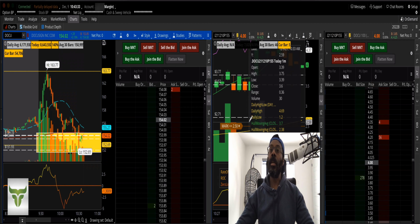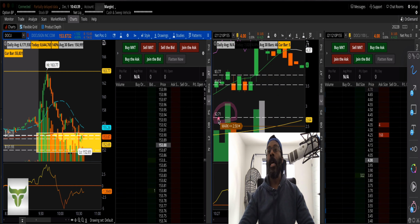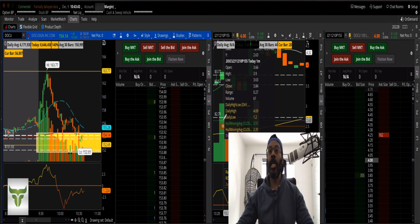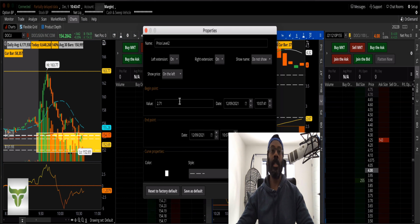So you can see here on the option side, I told them when to get in. I got in at 2.70. I couldn't get 2.70 here. You know what? Let me do this right here. Let me open this up. Let me edit the properties so that you see it properly.